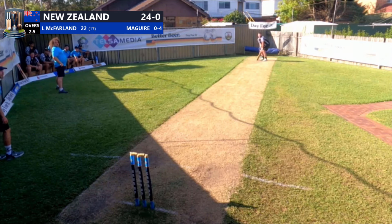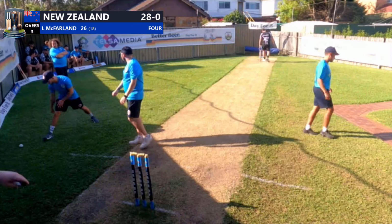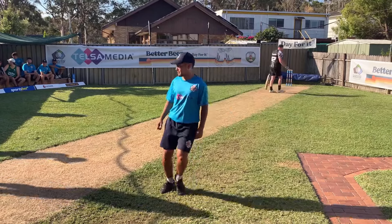Maguire's recovered well in this over. Oh, but straight through mid-on again. Finishes poorly, but McFarlane is dominating England at the moment. This is a perfect start for New Zealand. Crisp again.